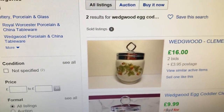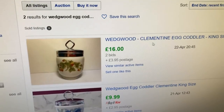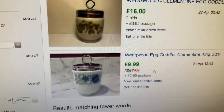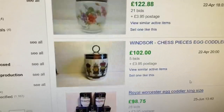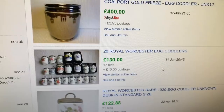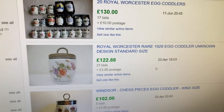Moving along, oh yeah, the Wedgwood codlers. There's mine, £16 there. Right, that's the only two on there for my pattern. Right, £9.99 and £16. However, let me show you the price of egg codlers now. You'd think they're no longer in fashion. That's a single. £20 there, okay, that's not expensive. That's a single there.